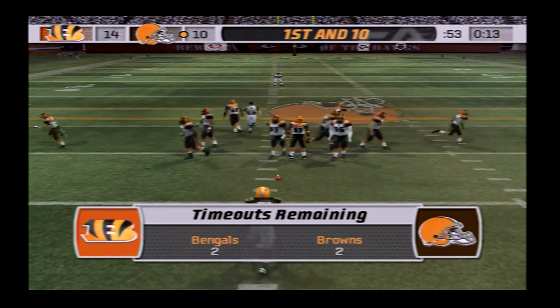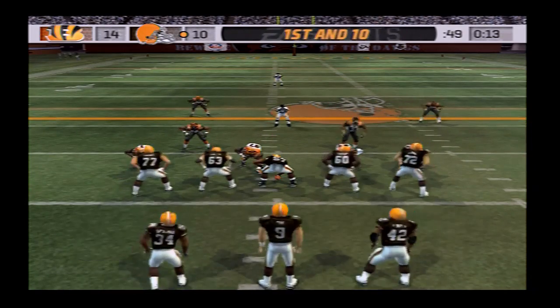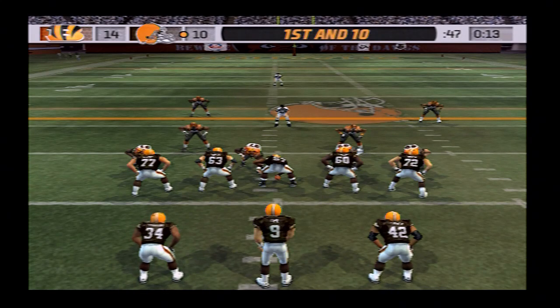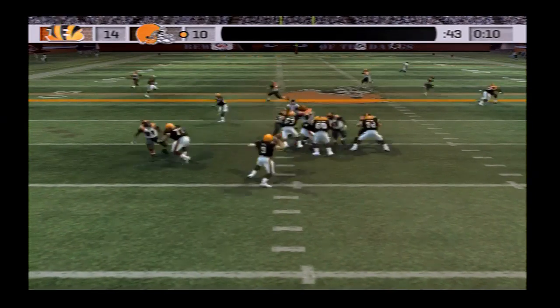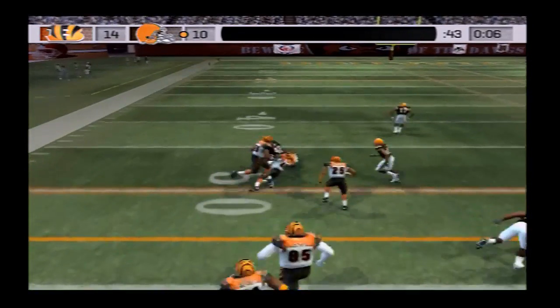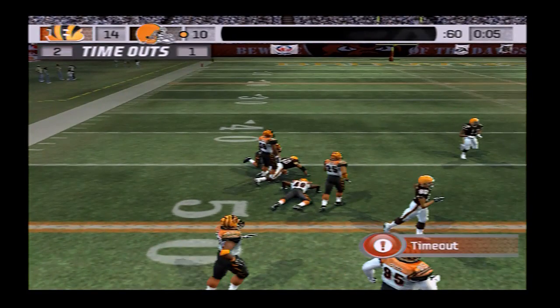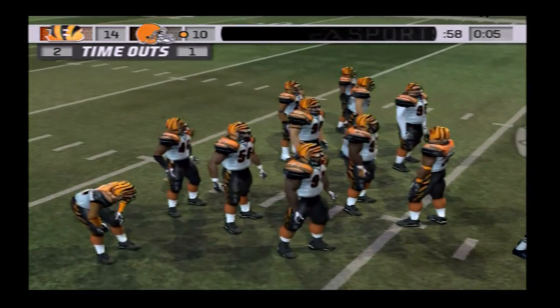Ball on their own 37. Ball on the 37-yard line. The Bengals with a four-man front. They'll pass on first down. With the pass, and it's complete. Can't pull him down. Williams is there on the stop. Called by the offense. Nice call going to the air. That'll move the chain. First down on the play.